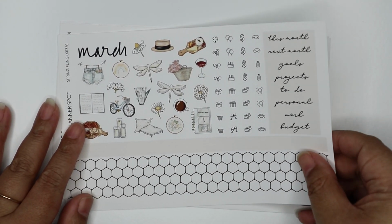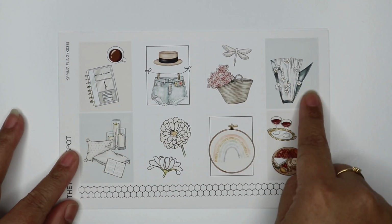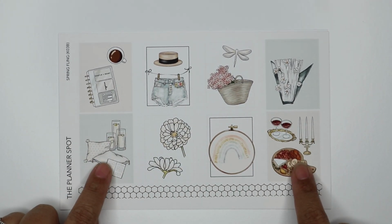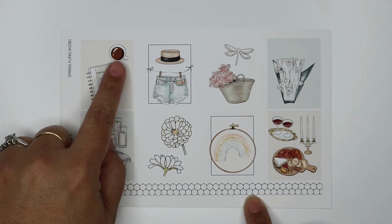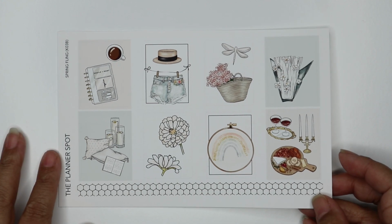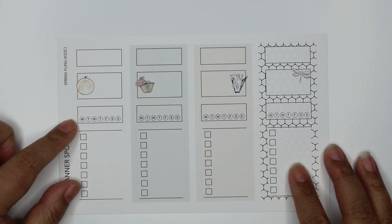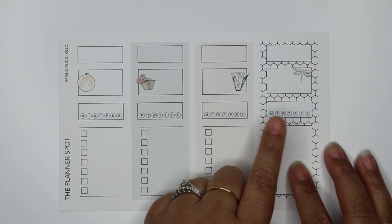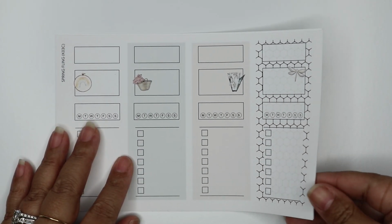So that's sheet A. And then sheet B are your full boxes, and then you get 8 full boxes, super pretty, again with those Parisian picnic type vibes, some flowers, rainbow, of course your planner and coffee or tea, and then a thinner strip of that patterned washi at the bottom. That's sheet B. Sheet C are your quarter boxes, half boxes, habit trackers, and checklists. This is in white, gray, that pale gray pink color, and then the pattern with some clip art in the half boxes. That's sheet C.